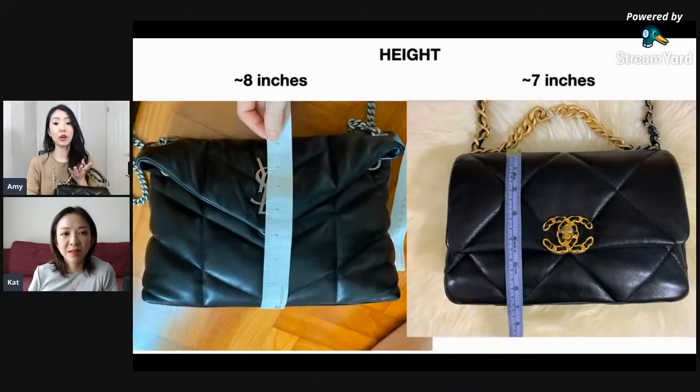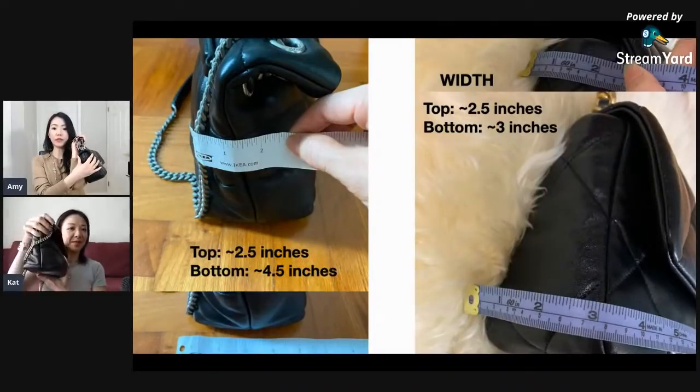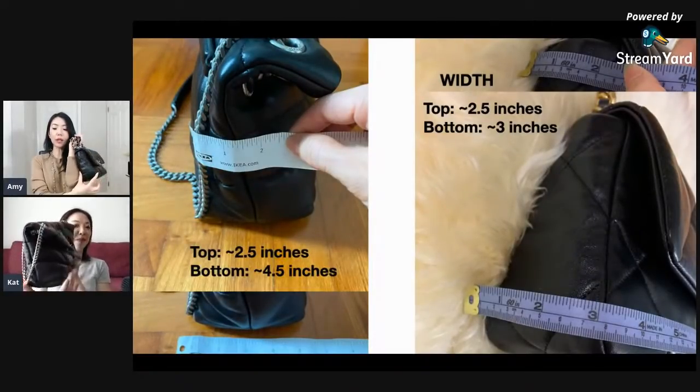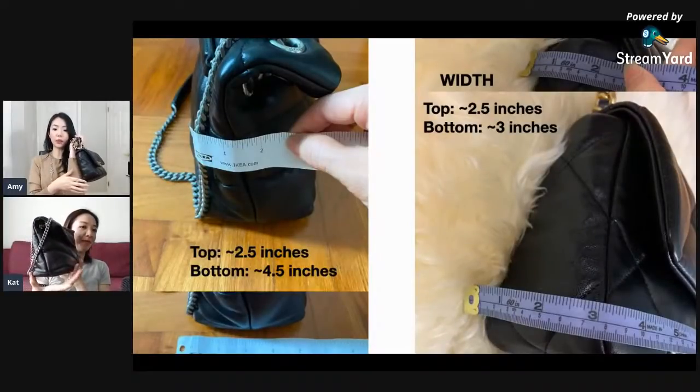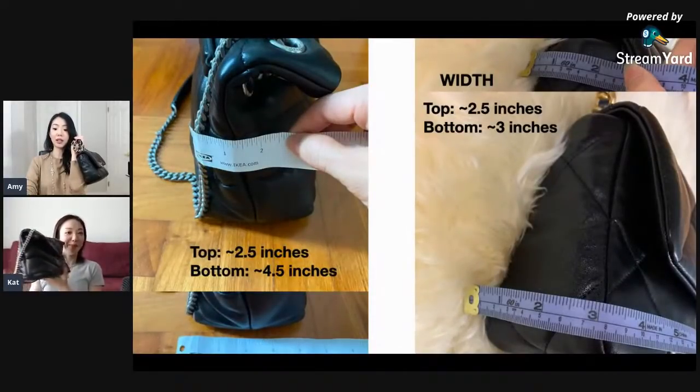And then the height, your bag is also a bit taller, about 1 inch taller. Mine is about 7 inches tall. And then the width, mine is actually less than yours too, because the top tapers to about 2.5. So the top is pretty much the same, but the bottom, mine is only 3 inches wide, whereas yours is 4.5 inches wide. So your bag is actually pretty big considering. Yeah, pretty big.